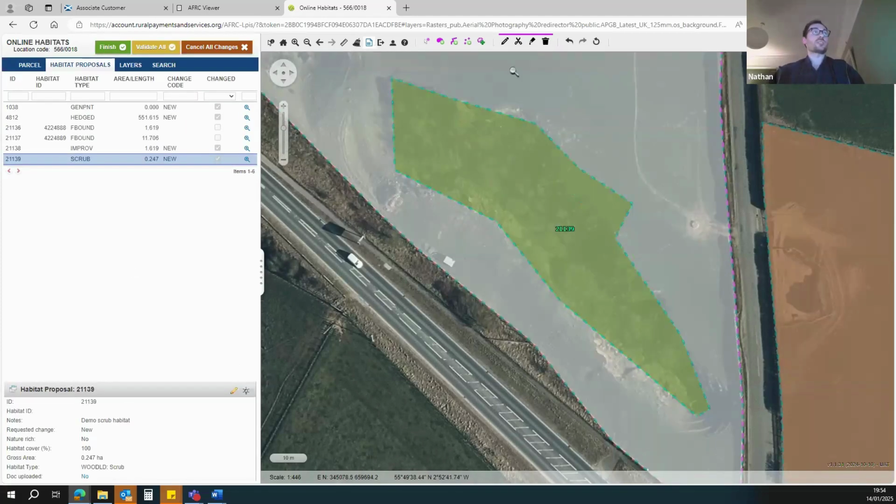And it's the same process for the other tools. So first select the habitat, and then we also have the split tool to divide that habitat into multiple. You can merge it with an adjacent habitat, or there's the delete button to delete that habitat altogether. And if you make any mistakes, or if you want to undo anything, there are the buttons next to it to undo and redo your changes.